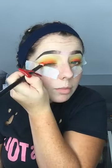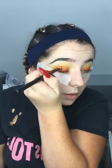So I'm just going to blend this up, keep blending it up. It is probably about 2:15 where I am, maybe 2:30, quite possibly. So I'm just going to keep building up the colour.